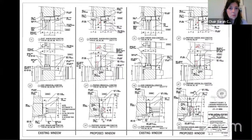And then just in terms of the window manufacturer, we as a city agency can't require a specific window manufacturer, but certainly we approve profiles and details, and those may be proprietary to a particular manufacturer, but we'd be approving it based on those details. Okay, other questions?